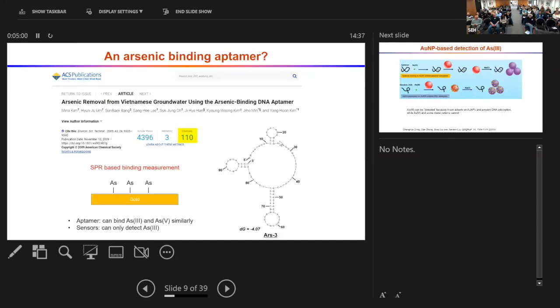Our work in this area started with noticing this paper. They claim to have an aptamer that can bind arsenic, and this paper has now been cited close to 150 times. So this is the sequence they published. It's a 100-nucleotide DNA, and it was obtained by immobilization of arsenic-3 and arsenic-5 on the surface.